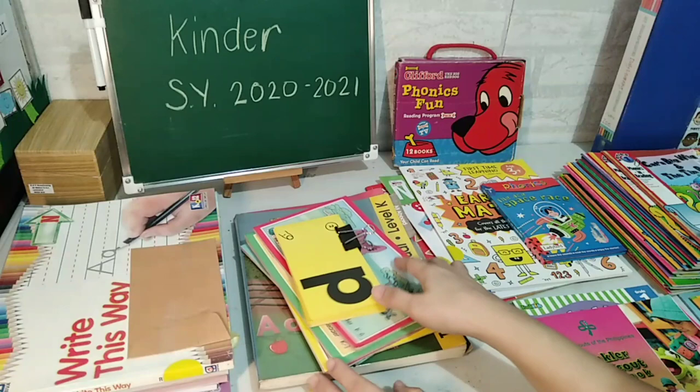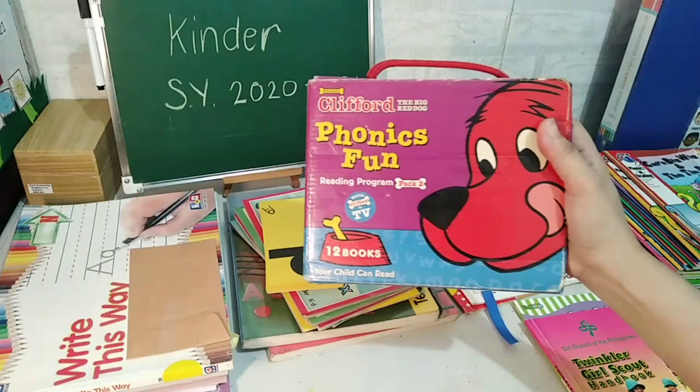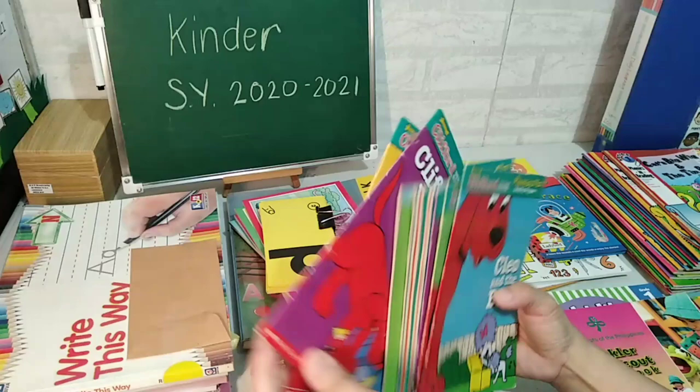Other books na gagamitin ko for teaching phonics would be ito, the Clifford Phonics Reading Program Pack 2. Ito nabili ko to sa Scholastic warehouse sale sa may Pasig years ago. I think 2015 pa ata yun. 2016. Lumutan ko na. Ito naman, I got this, I think, 250 pesos ata itong pack na to.